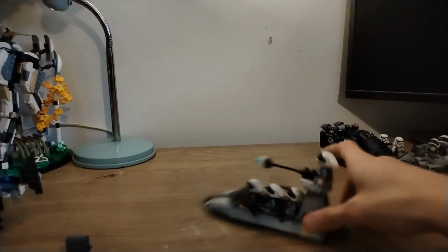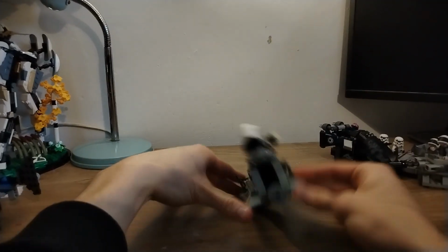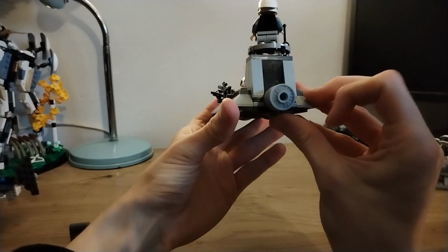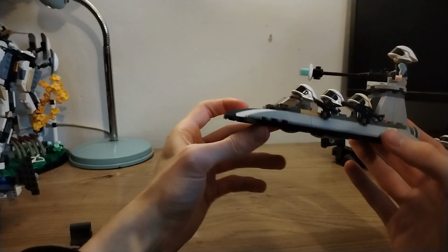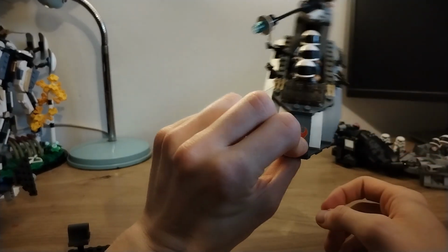I really like this design. And the single engine, the worst bit I think is just the back. The back doesn't look good. The single engine design, not very nice. No thrust or anything. It's just a bit boring.